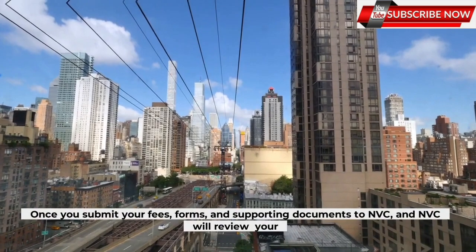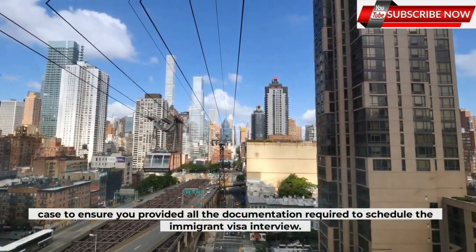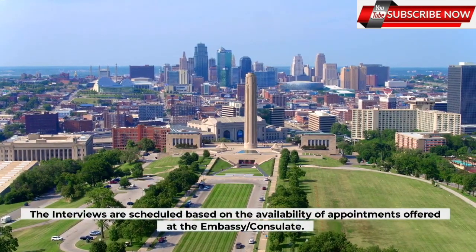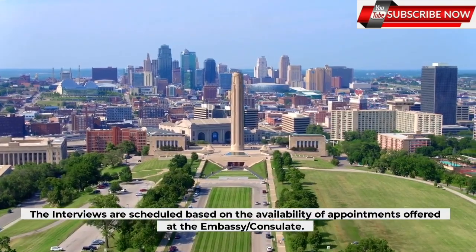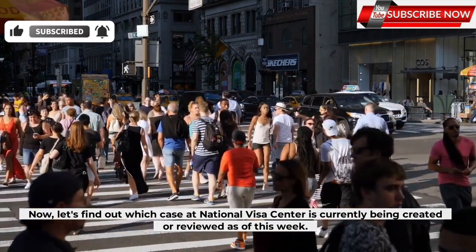Once you submit your fees, forms, and supporting documents to NVC, NVC will review your case to ensure you provided all the documentation required to schedule the immigrant visa interview. The interviews are scheduled based on the availability of appointments offered at the embassy/consulate. Now, let's find out which cases at the National Visa Center are currently being created or reviewed as of this week.